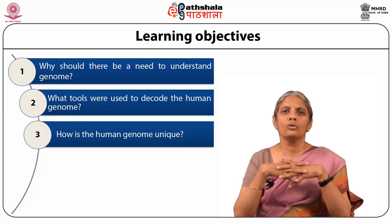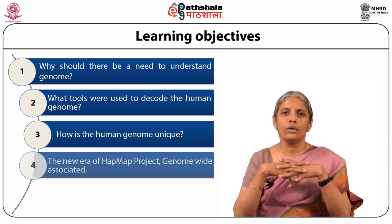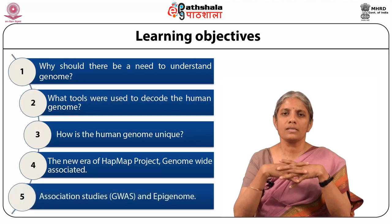Further, this module will tell about the new era of the HapMap project, genome-wide association studies, which are called GWAS, and epigenome, which have evolved in the genomic era.